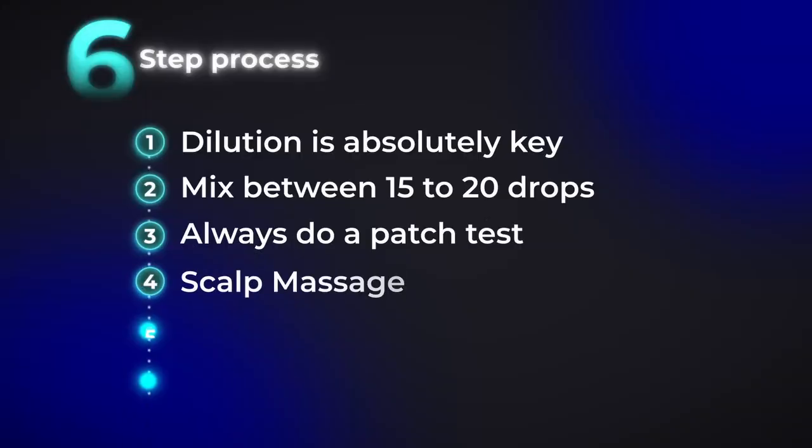If you don't have any negative reaction, then you can go ahead and proceed and use it more widely. Another important aspect is scalp massage. Many people overlook this, but the act of massaging your scalp can greatly improve the blood circulation to the hair follicles. In fact, some of the benefits people attribute to rosemary oil may actually come from the scalp massage itself rather than the rosemary oil. So make sure to gently massage the oil in circular motions when you apply it.